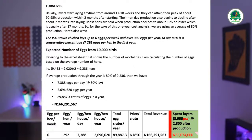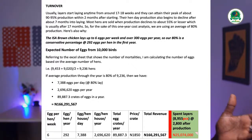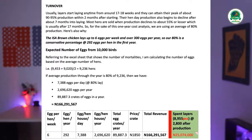Maybe this is not a business for me. For somebody who feels like 3 point something million or almost 4 million for a 10,000 flock is no money, then poultry business or layer business is not for you. But if you think, wow, in a month, almost 4 million for something that is almost a system that operates itself, the chickens feed themselves and they still give you eggs, someone who is interested in that will just want to dive in.